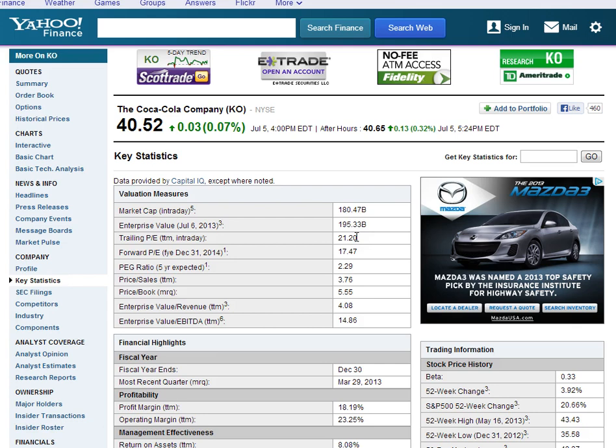That's what Warren Buffett does all the time. He sits around and researches stocks until he finds a good value. That's how he finds them. You got to put a lot of work in to find them. So that's how you determine if a stock is a good value stock.